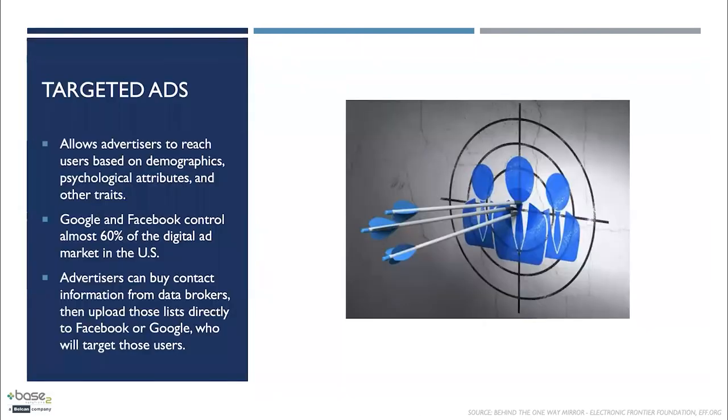By far, the biggest and most visible data consumers are targeted advertisers. Targeted advertising allows advertisers to reach users based on demographics, psychological characteristics, and other traits. The biggest data collectors are also the biggest targeted advertisers. Together, Google and Facebook control almost 60% of the digital ad market in the US.